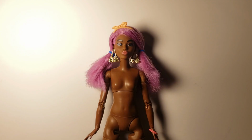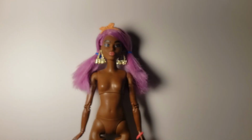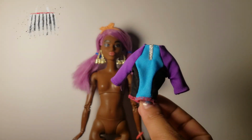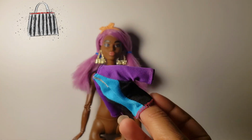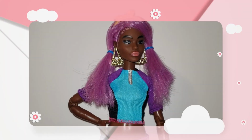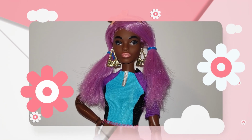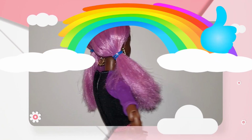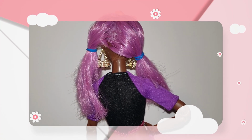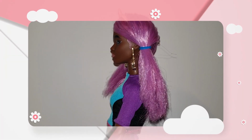So I'm gonna go ahead and try these little shorts on her. These are actually Skipper's pants, and also I think I'll pair it with this top, which is some kind of scuba top or something. It's some kind of beach wear. So good news and bad news. The good news is that the top fits her perfectly, and it does close just right in the back, so it's not too tight, not too small. I think her top looks really good.